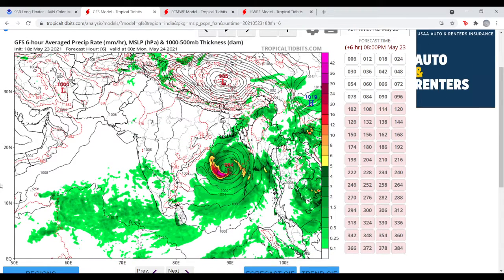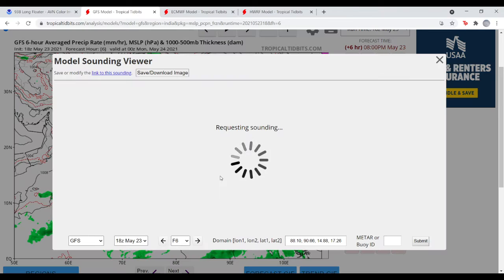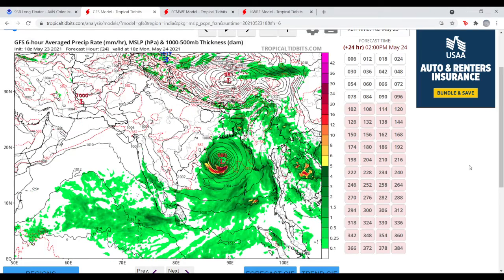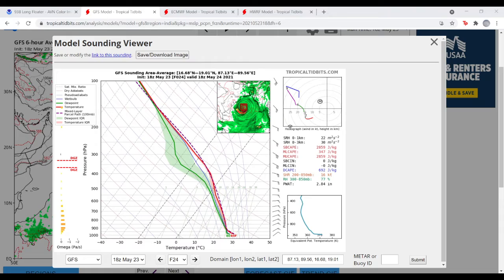Okay, so here is the 18Z. This came out around 5:30 Eastern Daylight Time, and as you can see, this is 6 hours from now, right? In 6 hours it has a 984 millibar tropical cyclone. So we're going to see what the wind shear is looking like on this. It's 23 knots, so it's iffy at best. And now you can see a strengthening tropical cyclone here. 980 millibars, and we've got 16 knots of shear, which is very much favorable for tropical development.